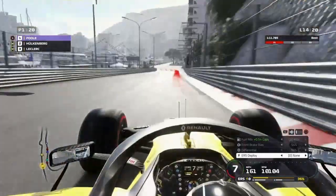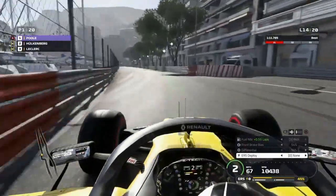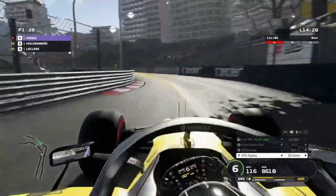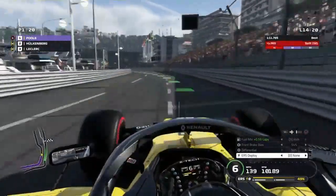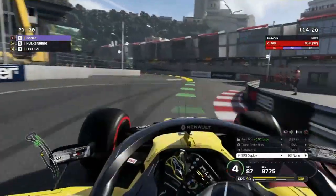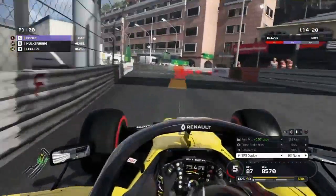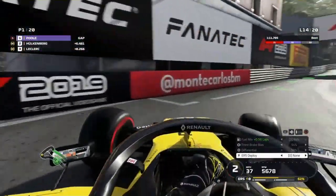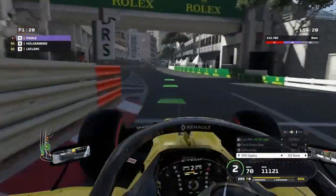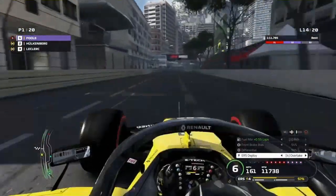We're in non-ERS now. Nico Hulkenberg still hasn't pit. That's the gap we had, folks. We had such a gap over Leclerc and Hulkenberg that we didn't. Oh, whoa! Keep your foot in it. How did that not break our wing? Is somebody playing silly buggers with us again? I hope not. Right, now we can get a lap on here.